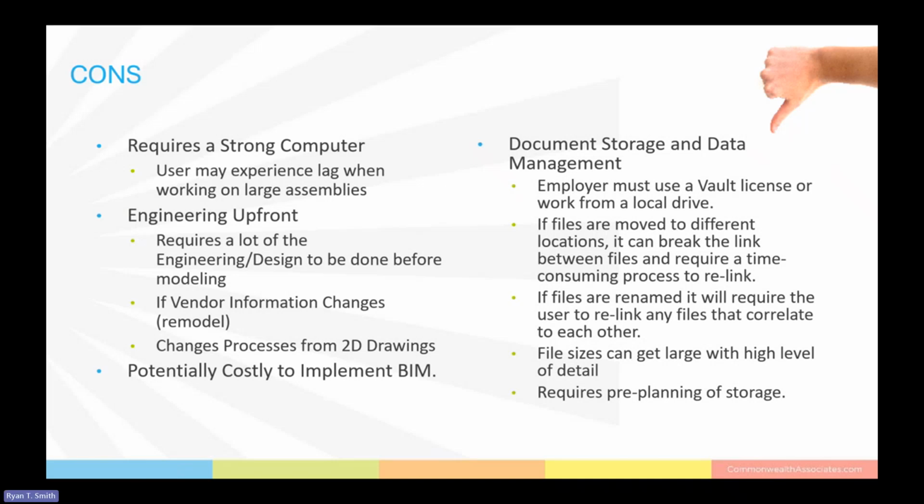All right, look at some cons, because nothing's ever extremely perfect. So one of the cons is you're going to require a fairly strong computer. I think a minimum for using this is you're going to want at least a 16 to 32 gigabyte RAM system, and you're going to want a fairly robust graphics card for doing 3D modeling. It doesn't have to be a top of the line one, but you can't have a really low end one, because if you use low end equipment or you have low RAM, you're going to see some lag issues when you get into some of these bigger substation designs.